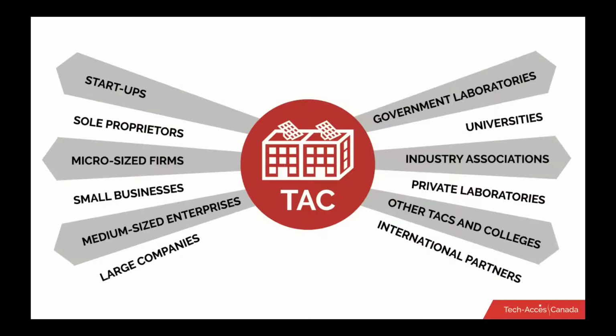So while primarily the TACs are set up to help the small companies in the region become more innovative and productive, they're partner agnostic. They'll work with anybody who comes through the door. They're looking at the innovation challenge that's presented, not the size of the company, the bank statements, anything like that. They'll work with sole props and small businesses, the same as medium, large companies, government labs, universities, international partners. They're really just open to providing access to their facilities and equipment to solve people's challenges, demand-driven innovation.